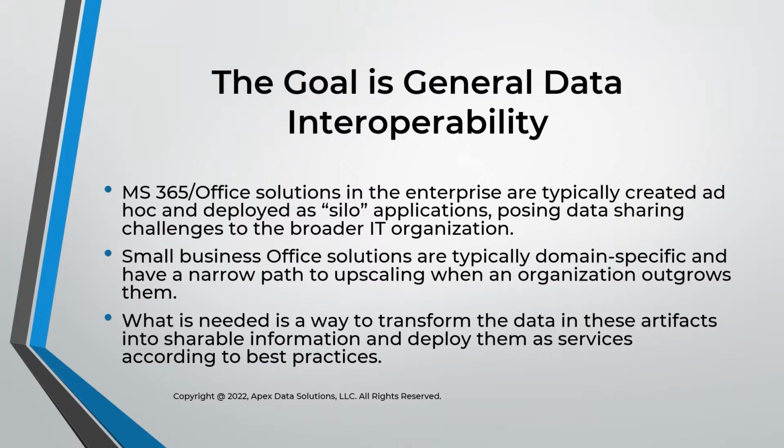What we need is a way to transform these data artifacts and data silos into shareable information and deploy them as linked data microservices according to best enterprise practices. That's at some level what we mean when we talk about a system of record adapter.